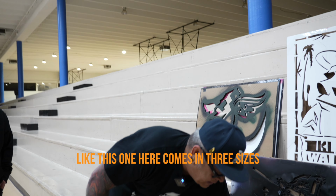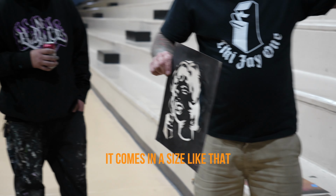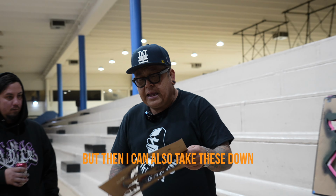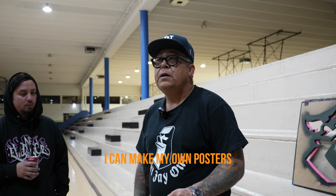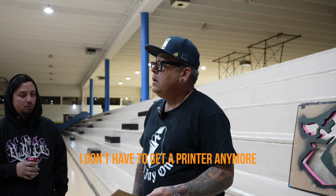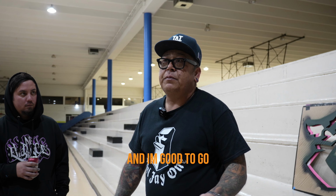Like this one here comes in 3 sizes. It comes in a size like that, it comes in a small one. But then I can also take these now and I can make my own slabs. I can make my own posters. I don't have to go get a picture anymore. I'll just do it by the paper and use this and I'm good to go.